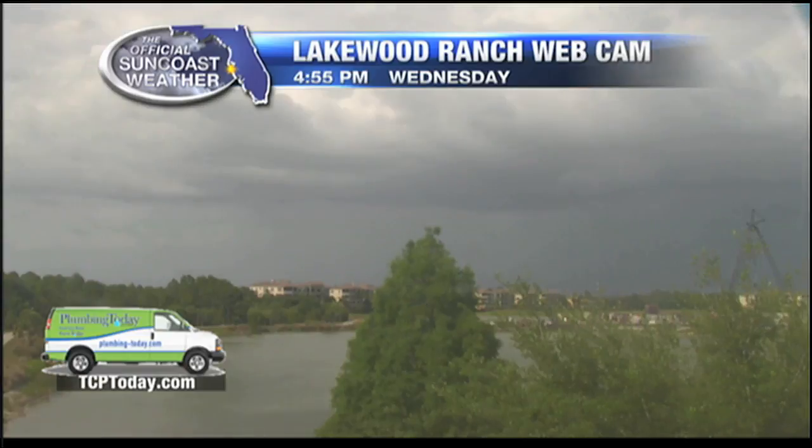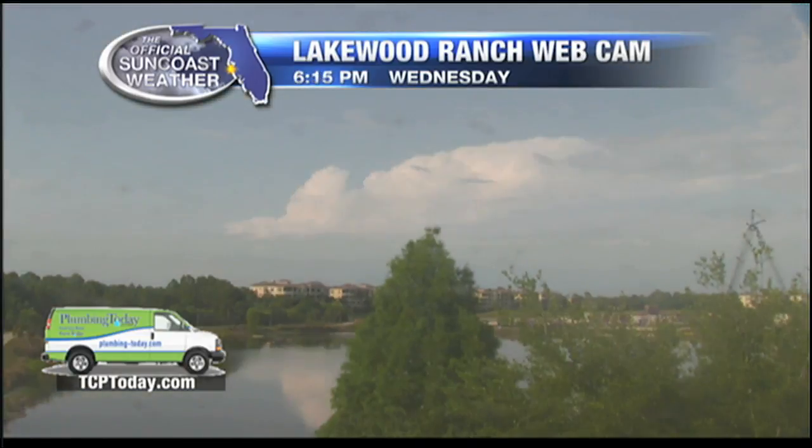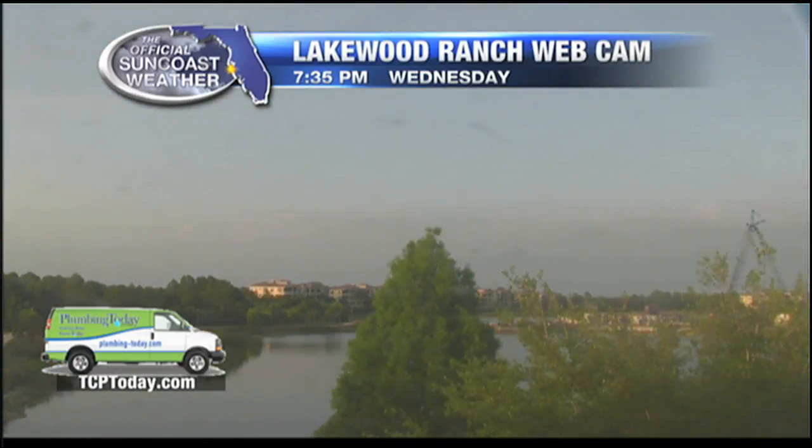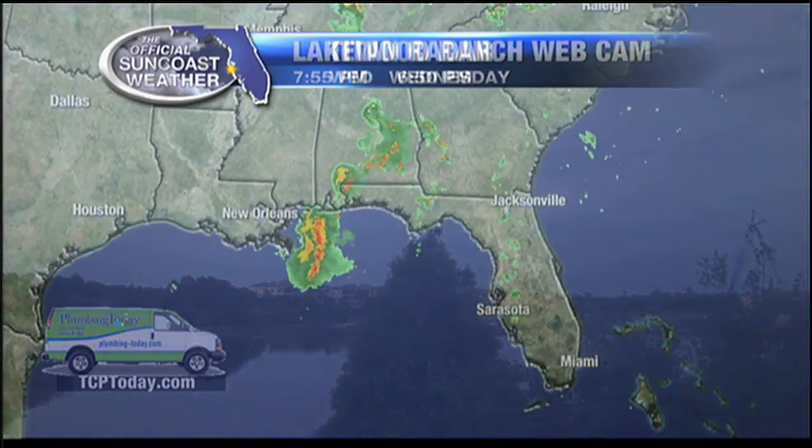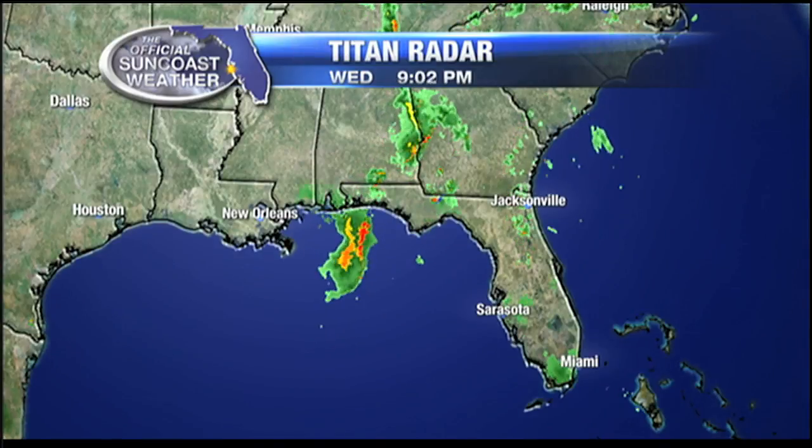And this is a shot of what was happening this afternoon near Lakewood Ranch. Some rain falling, just in a few places though, not much. Most of it was east of I-75, and it quickly cleared out of here, not before though, dumping nearly an inch and a third right there east of Lakewood Ranch for the most part.